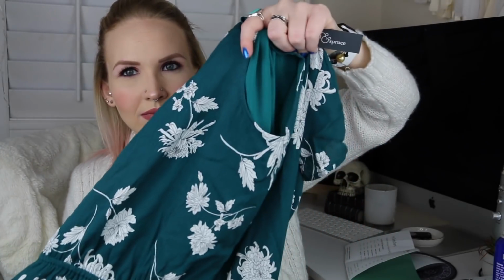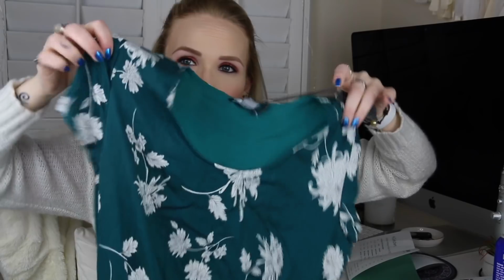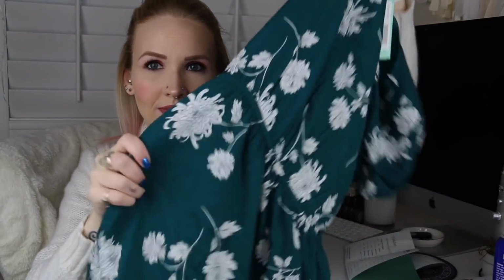And this dress is by Market and Spruce. It is the Clover embroidered trim dress. It is a size extra small, which, once again, makes me feel really good. And it retails for $74. I really like this dress. I don't have many green dresses.